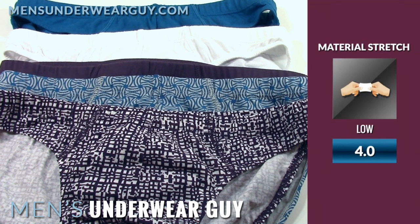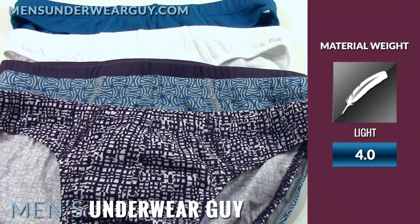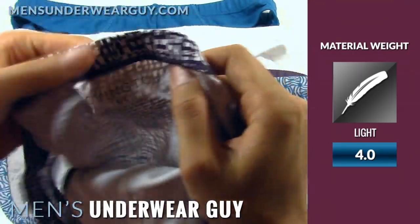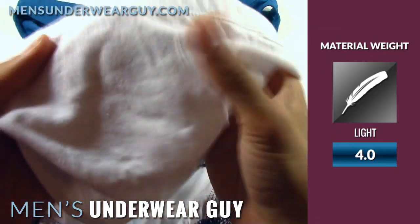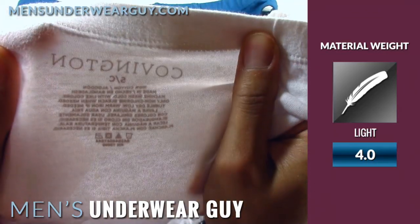In terms of material weight, this material is fairly thin, and that's partly why in the final score you're going to see it's a little bit lower than the premium type of underwear fabric. I noticed on the pattern here you can actually see through pretty well even with the print, and you can certainly see through on the white. Like on the back here where you've got that information on the manufacturing label, it does show through.